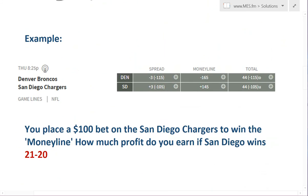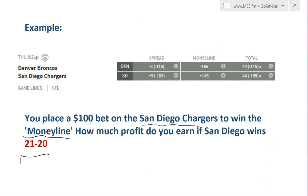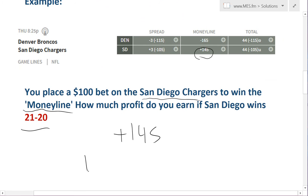So you bet $100 on San Diego Chargers to win the money line, okay? How much profit do you earn if San Diego wins 21-20? It actually doesn't matter how much they win by, as long as they win the game. And if they do win, you get a payout of plus 145 according to the moneyline odds here. What does that mean? Simple. It just means the $100 bet will win you 145. Wins 145. That's simple, okay?